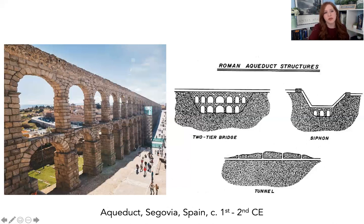So the water itself would flow along the top here. It would have a little bit of a channel, and that's where the water would flow. So it's good because it keeps it safe too, keeps it out of getting contaminated. You don't want your water flowing right through the city because I think we've established that Roman sewage was not very well managed. And so if you're having your fresh water running along the ground, there's ways that it can get contaminated.